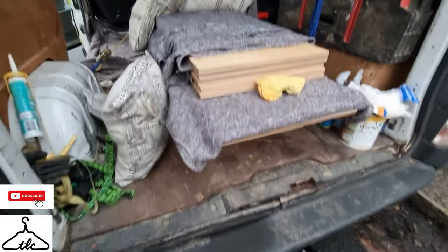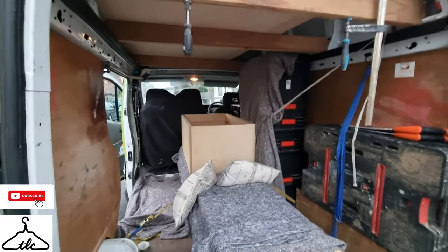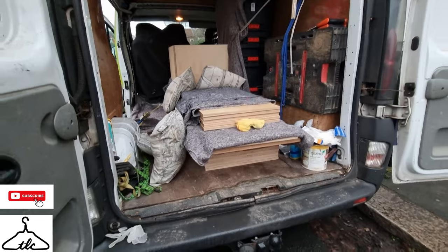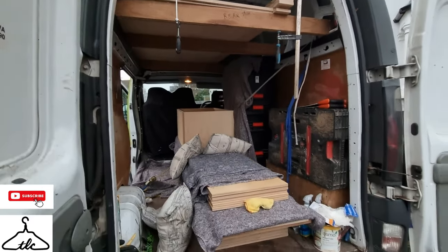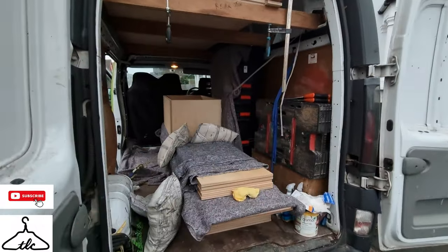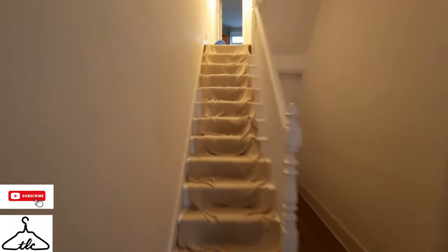So we're here now and we are ready to unload, already taken out the drawers, and we've got this remaining, so doors, all the carcasses and some backing. So this is going to take us about an hour. Let me go and show you upstairs. Right, so let's go and have a look. Sheets down on the stairs.